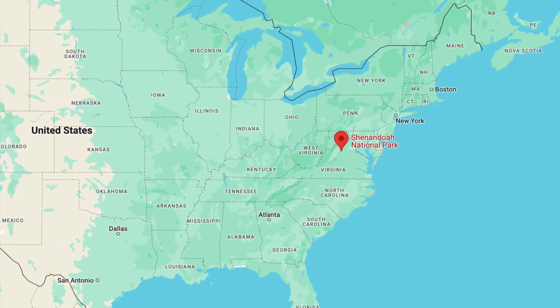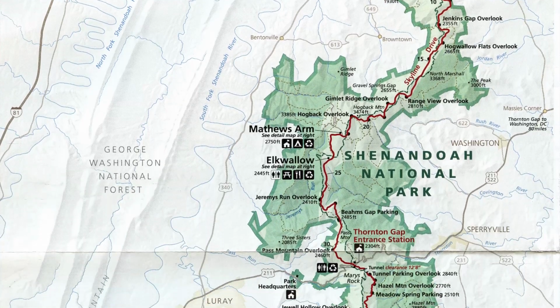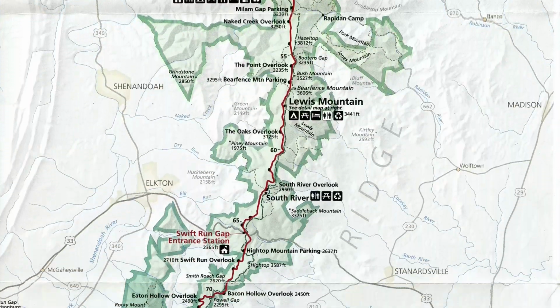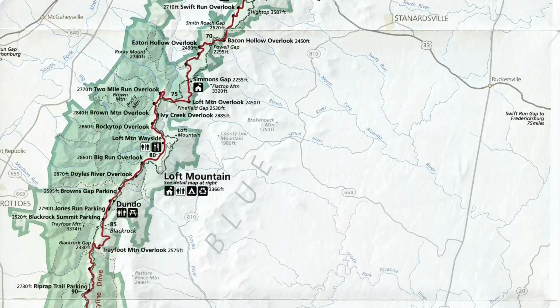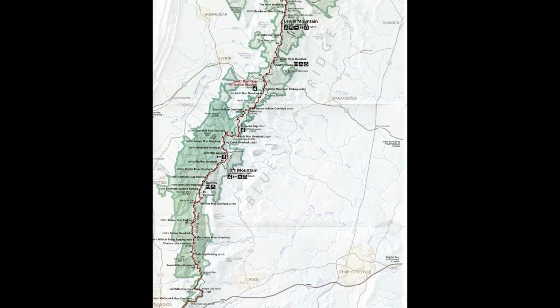Alright, before I get into this list, I want to briefly show you this park map for Shenandoah National Park and let you know that this map is going to come up again throughout the video as I talk about the location of each featured item on this list.